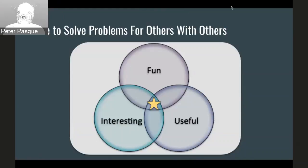Basically, I like to solve problems with others and for others. And if I'm doing things correctly, I'm working in the middle of this diagram: fun projects that are useful and interesting, often challenging and rewarding. So if we truly are in the middle of this diagram, the projects are challenging and interesting and more, and typically end up with a good bonding possibility for the students as well as the adults and kids at the same time.